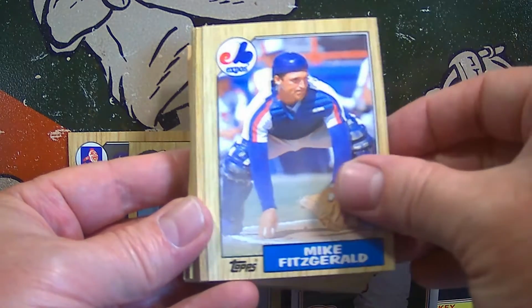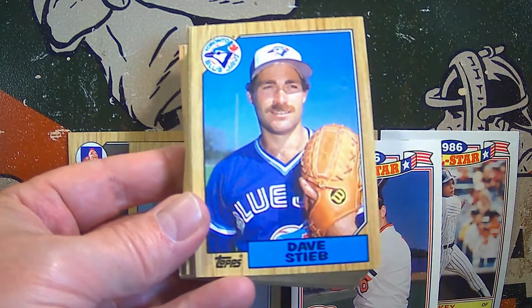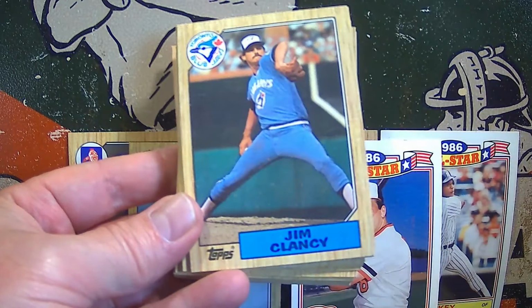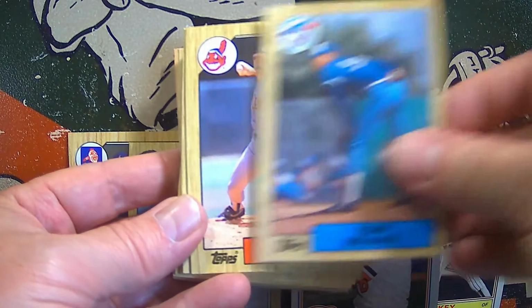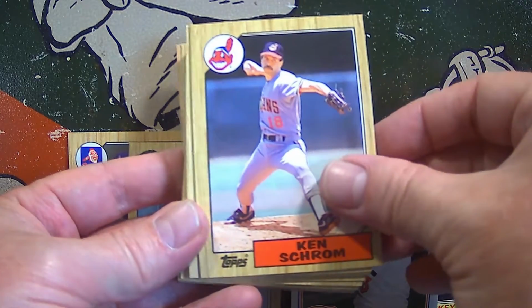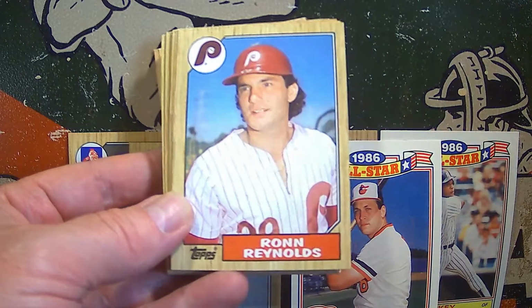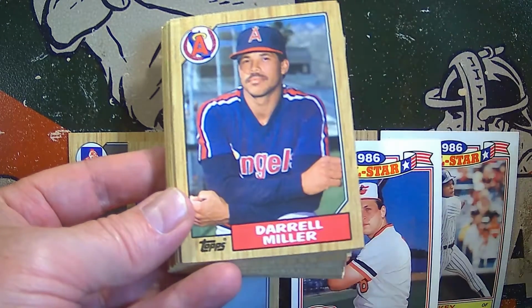So far, the White Sox are being pretty rare. Notice a lot of Mets coming out. There's a couple Blue Jays close to each other. 3 Blue Jays close to each other. Ken Schramm and Bill Allman. Scott McGregor.